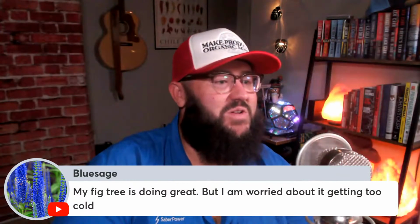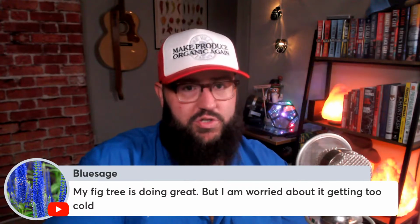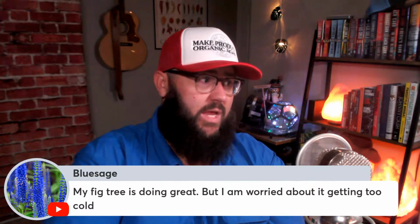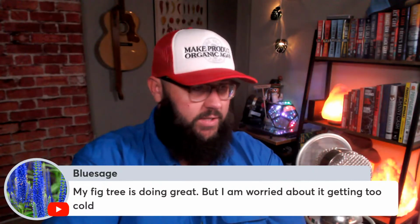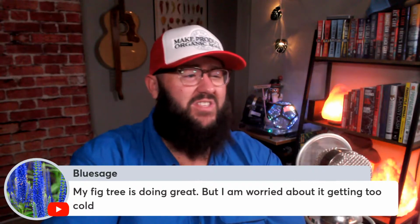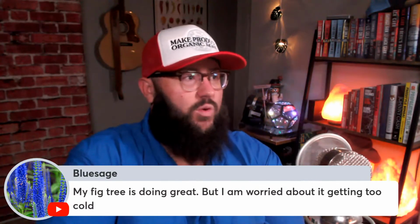My fig tree isn't doing great, but I'm worried about it getting too cold. If it's in the ground and you're about to get a freeze, you can cut it back and cover it with mulch. Chances are there's a higher probability of it coming back. If it's dropping leaves and looking kind of nasty, well, that's the way it's going dormant.